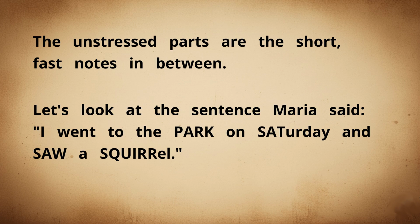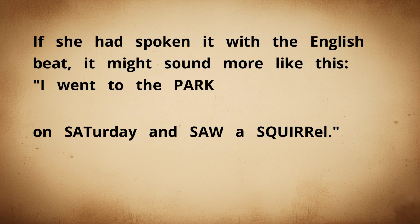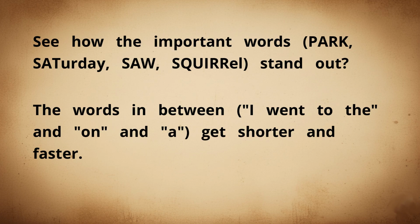Let's look at the sentence Maria said. I went to the park on Saturday and saw a squirrel. If she had spoken it with the English beat, it might sound more like this. I went to the park on Saturday and saw a squirrel. See how the important words park, Saturday, saw, squirrel stand out. The words in between, I went to the and on and a, get shorter and faster.